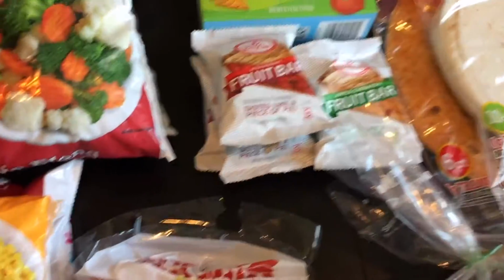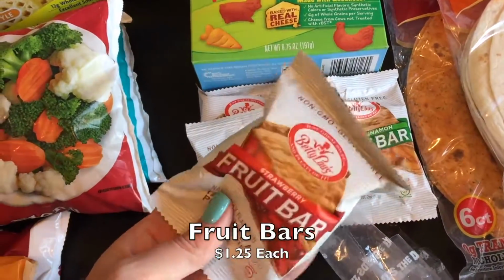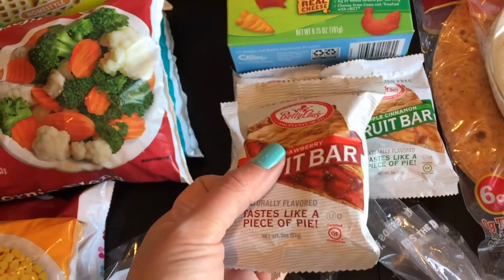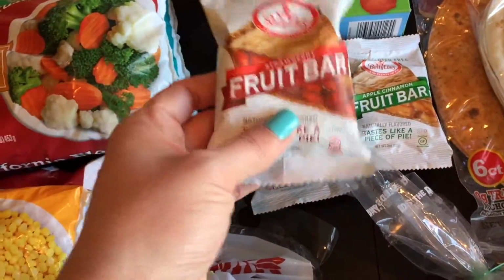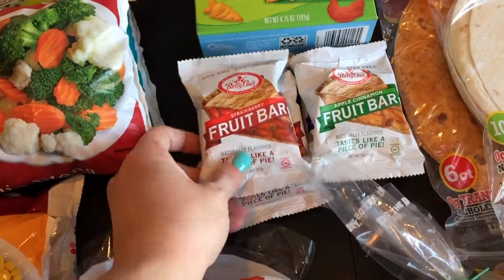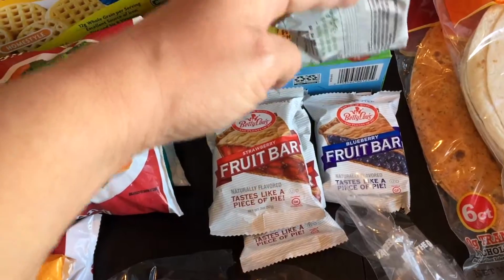And my husband found these. They're these little fruit bar, like little pies. Never have had them at all. They're gluten-free. Tastes like a piece of pie, it says. We'll see. But technically they're vegan, and just as a treat, fine. He got some strawberry and then apple cinnamon and I think a blueberry one.